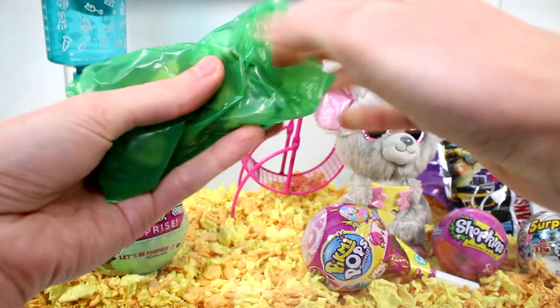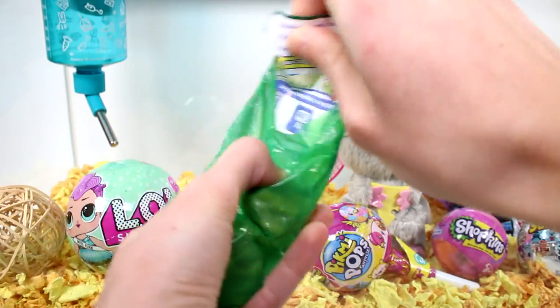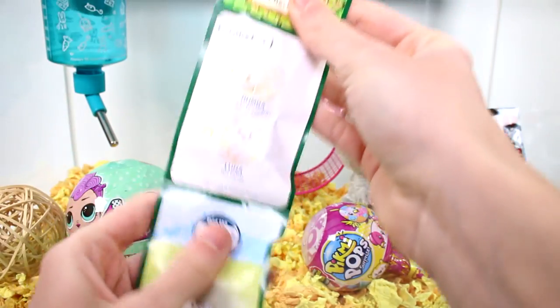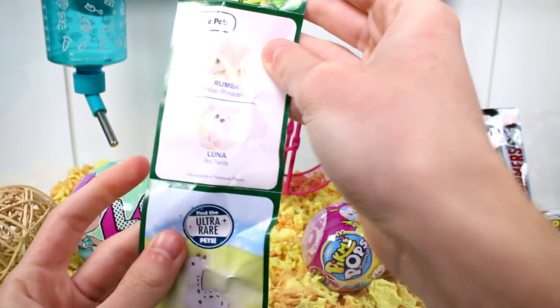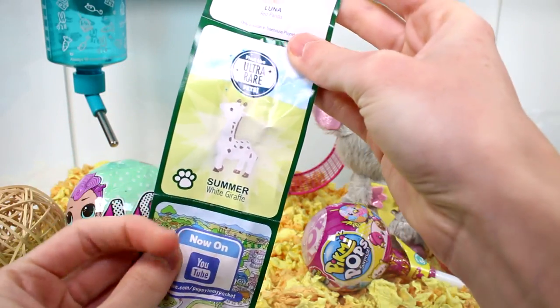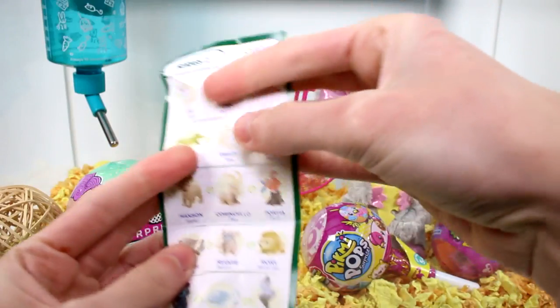And then we're going to take the checklist out first because this is how we're going to do it. So Series 2, exclusive pets, Rumba and Luna. Aw, so cute. Oh, find the ultra rare summer white giraffe. Okay, and here are the actual pets you can get.